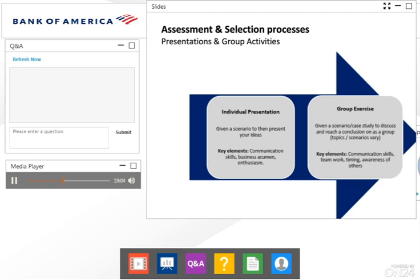So some top tips here would be, again, keep to time. You may wish to volunteer to be the timekeeper because it's an important role. So it's really important that as a group, you complete the discussion in the allotted time and reach your conclusion.